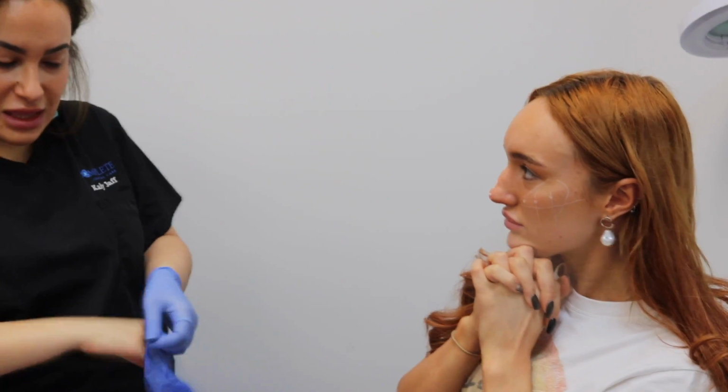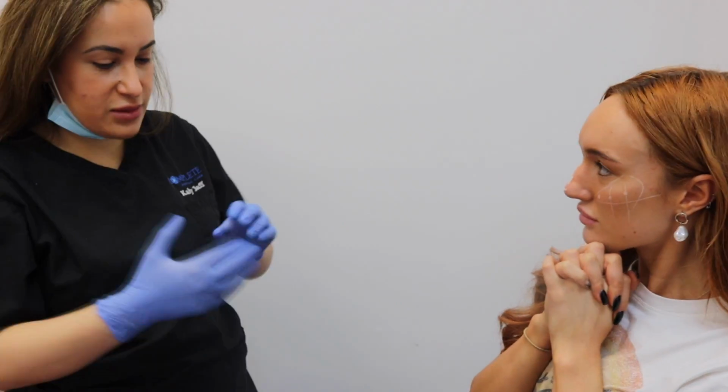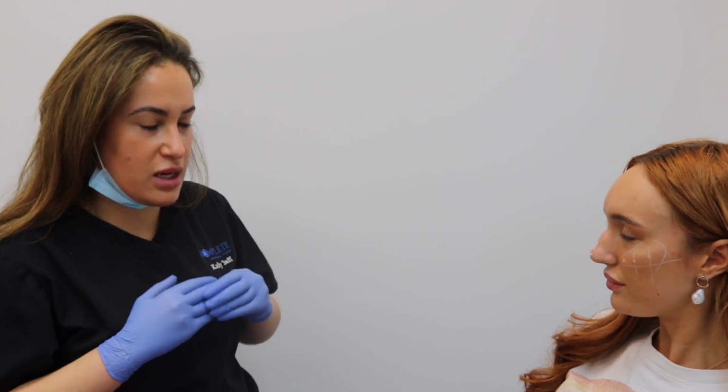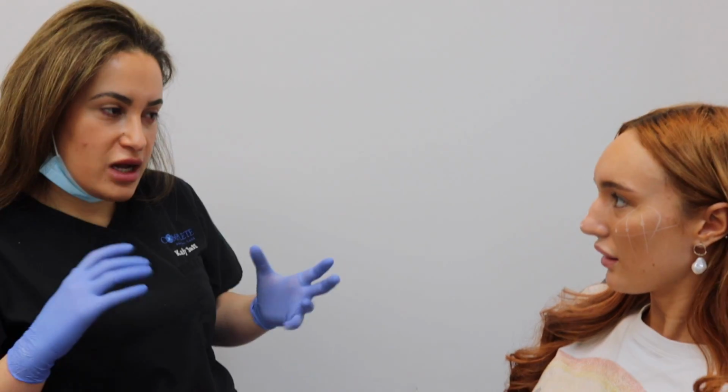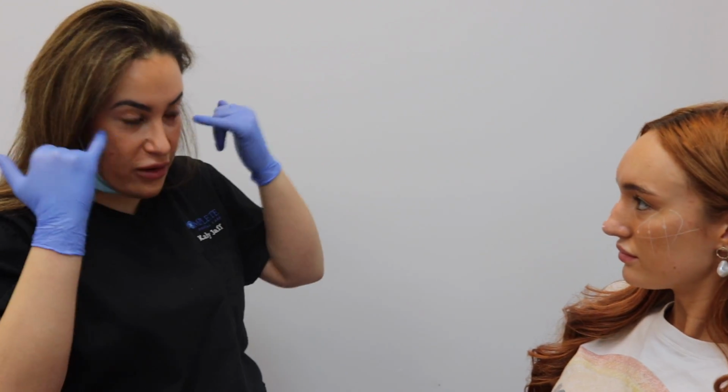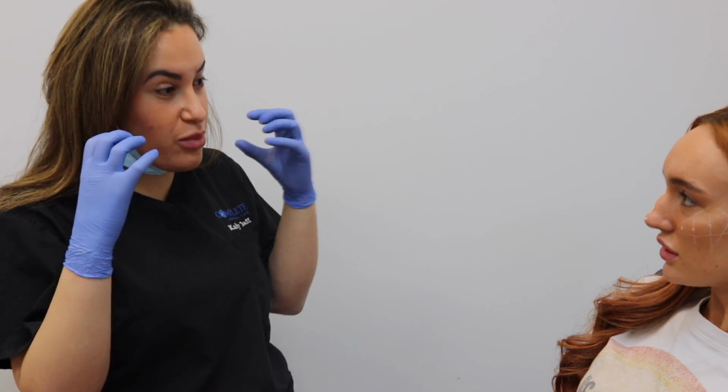But the thing that people say about their cheeks, well, people don't usually come in and say, I want my cheeks done, unless they've seen it on somebody like yourself, and they're like, oh, it looks really good, and I want it done. Most people come and say, I look really tired, and I've got eye bags, and they've usually booked in for tear troughs. Ah, right, okay. And then we have to have a chat about, actually, the reason why you have tear troughs is because you've lost the support in your cheeks.